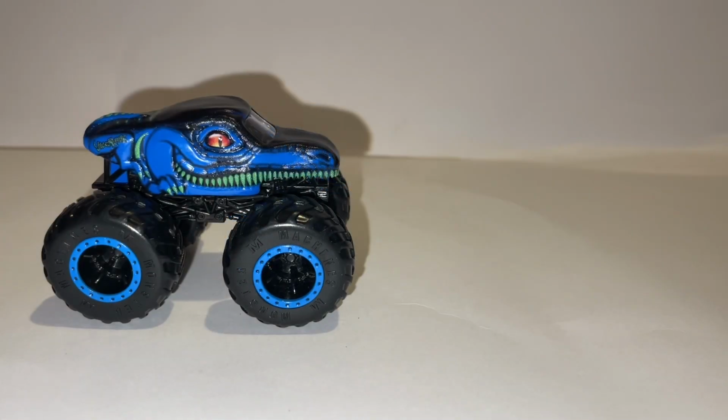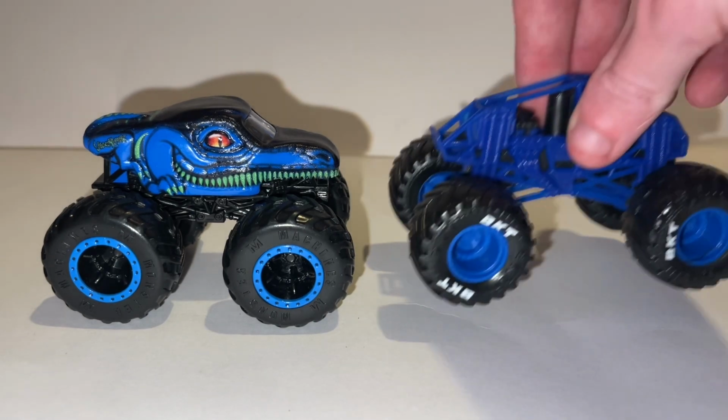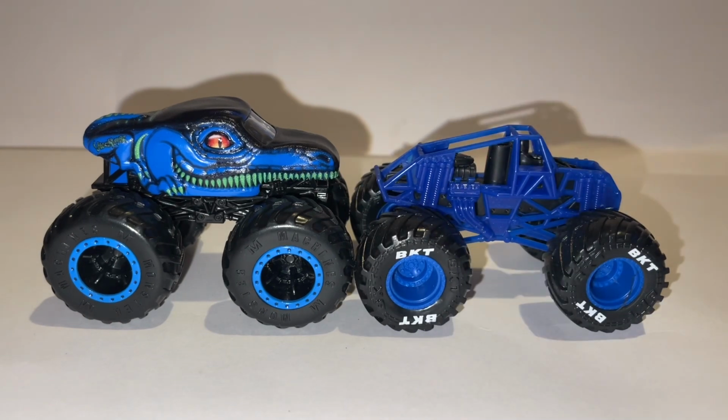For the chassis for this one, I have decided to go quite Route 1 with this, but I like it still. We have here a black chassis with blue roll cage, blue rims, and BKT printed tyres. Yeah, it will look very cool when it's done, and I'm excited to see it when it is so done.